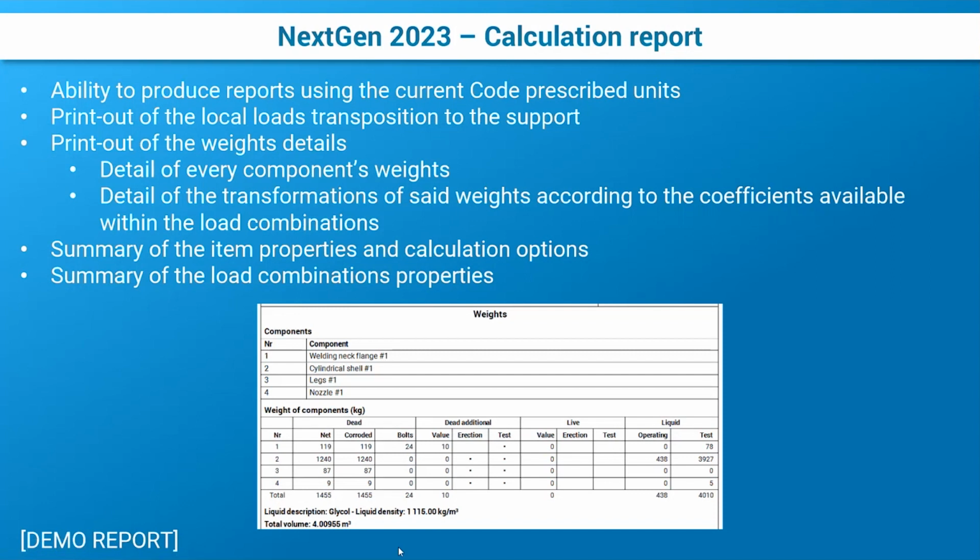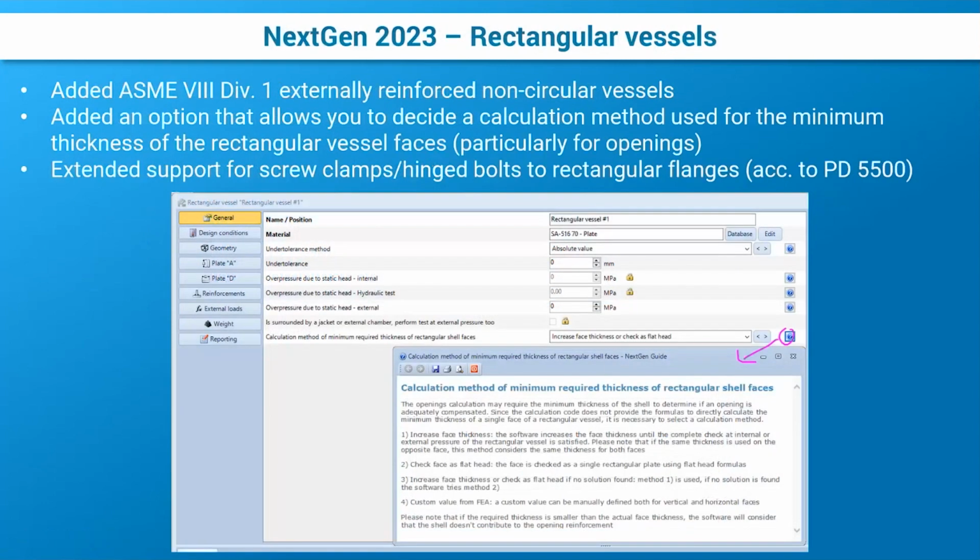Okay, let's see what else we have. Improvement to rectangular vessels. Here we were lacking externally reinforced vessels under Division 1, and we added them at the beginning of this year. So we now have a complete coverage of both internally and externally reinforced vessels in ASME Division 1.